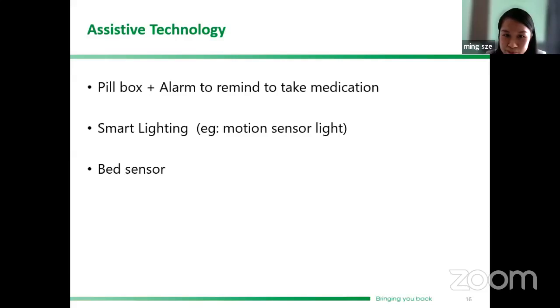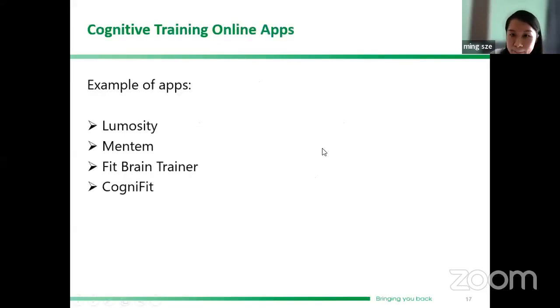If there are no further questions at this point, perhaps you could go on to your training part online. Okay, right. So I will move on to the cognitive training online apps slides. There are a few examples of apps that you can find online or even download onto your Android or iOS devices. Lumosity is one of the cognitive apps, along with Mentem, Fit Brain Trainer, and CogniFit. There are many other cognitive apps as well, so I just list a few here.